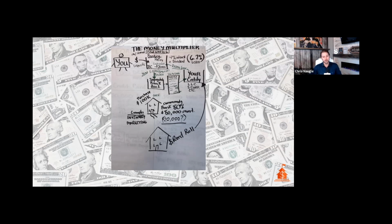Here's how I do it. Take a look at this little drawing. This is me. What I do is I make deposits into my banking policy right there. You saw me making my $10,000 deposits. Year 2, and I'm just going with the numbers. Let's say I got 20 grand and I take $20,000 as a loan. Now, how much am I making on my 20 grand? 4% plus dividend. As of 2020, it's 6.2% for the insurance company that I'm talking about.